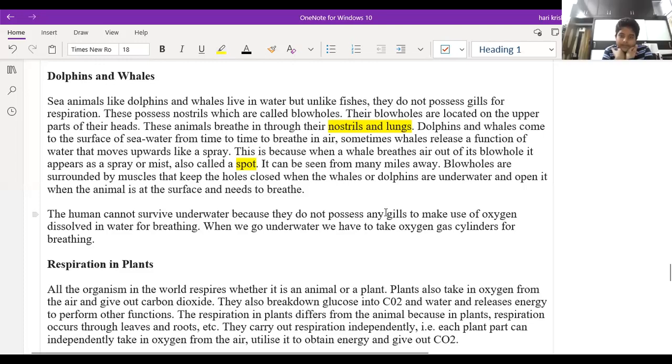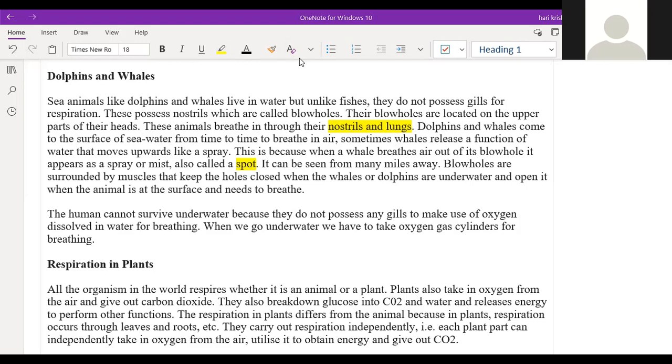Sir, but suppose a ship is going and the whale comes up, then it will get hurt, right? So then it will die? No, it doesn't die because it has lungs. It will come up, breathe, and go down again. It depends upon the type of ship. Suppose ships are traveling there and the whale comes up, it can be hurt, right? No, the whale is very big, so it won't really get hurt.